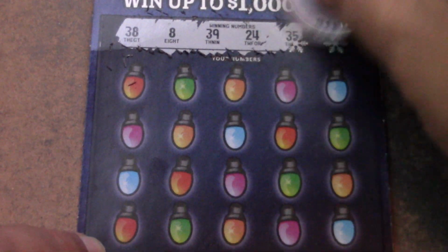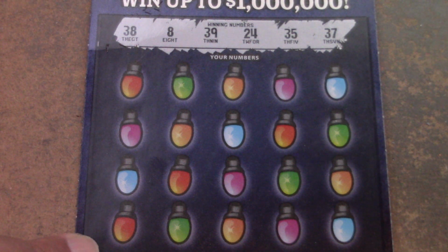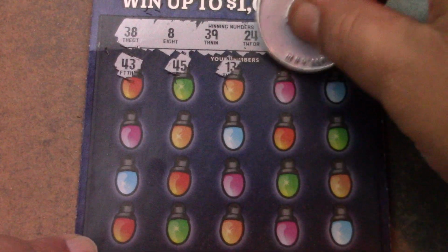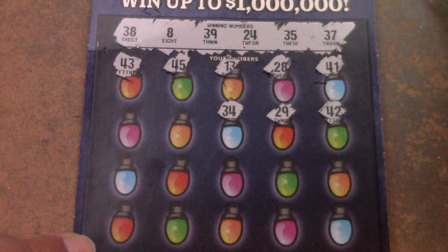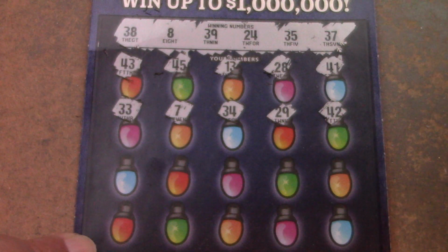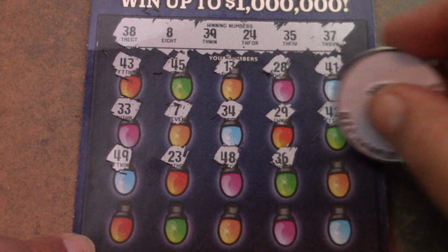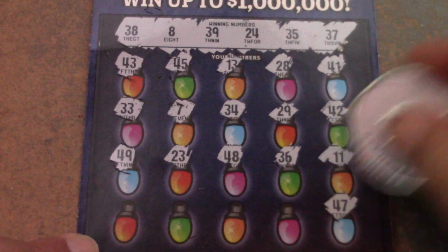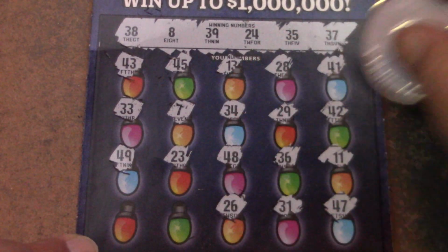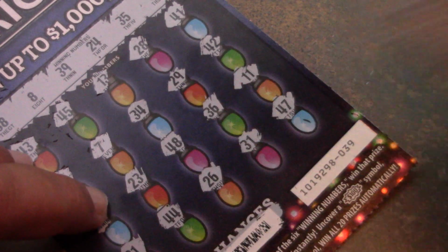Not doing very well lately, but that can all change in a heartbeat. 8, 24, 35, 37, 38, 39. All right. No 40s, no 10s. 28, 41, 42, 29, 34. We have a 35, 7, 33, 49, 23, 48, 36, 11. Look at that. We have 33, 34, 35, 36, 37, 38, 39. 47. Oh, there's another 30 we don't have. 26, 44, and not a winner. So no win on the first ticket out.